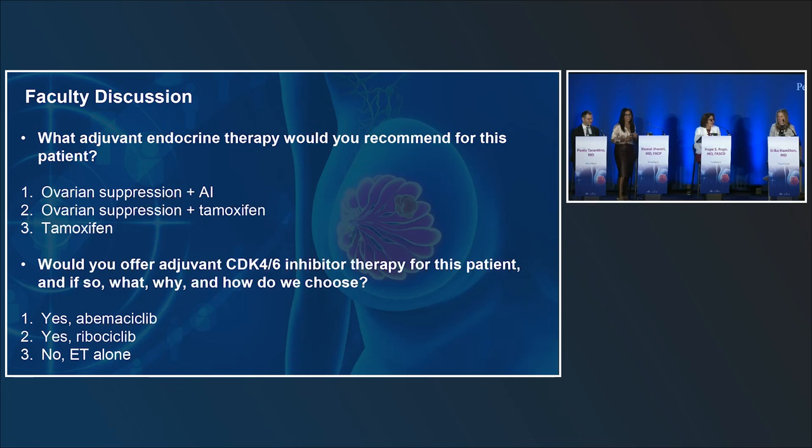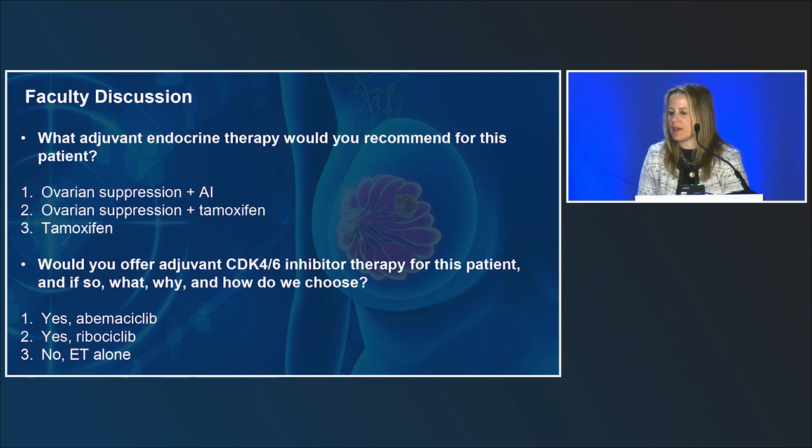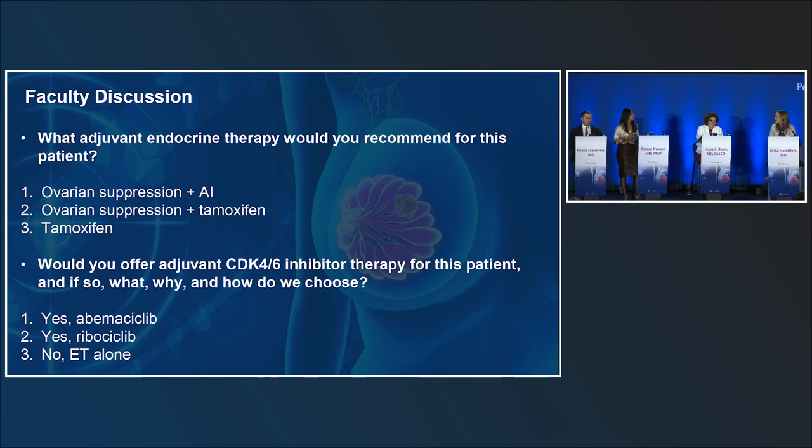Wait, I didn't know anything about the CDK4/6 inhibitor. Okay, so what adjuvant endocrine therapy would you be thinking about for this premenopausal patient that was lymph node positive? Dr. Tarantino, maybe we'll go down to you. Ovarian suppression AI, ovarian suppression tamoxifen, or tamoxifen? So we're talking of a premenopausal patient and a high-risk tumor, node positive with high-risk features.